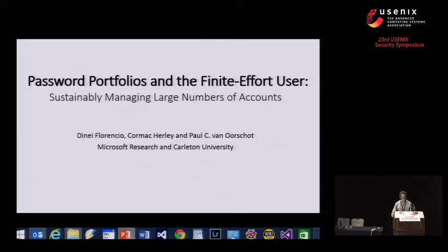Passport portfolios and the finite effort user, a rare beast, but sustainably managing large numbers of accounts. This is joint work with Dinei, also at Microsoft, and Paul van Oorschot from Carleton.